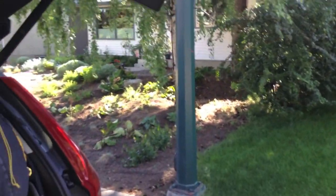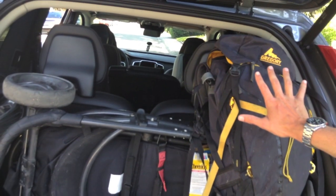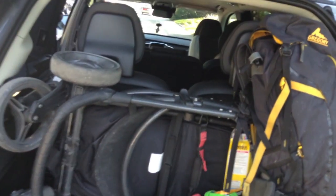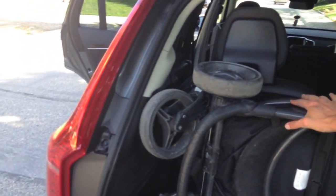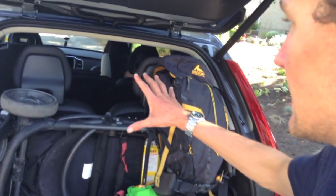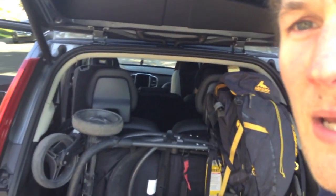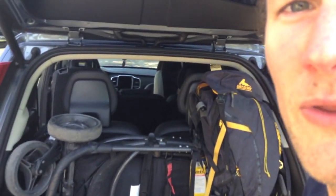And this is our standardized trunk test. You can see we've got our typical amount of stuff, a backpack, a couple bags of groceries, diaper bag, a ball, and a fold-up stroller. And that is really maxed out when you've got the third row up. Obviously, tons more space when the third row is down, but we are really maxed out here with that third row up, just to give you a sense.